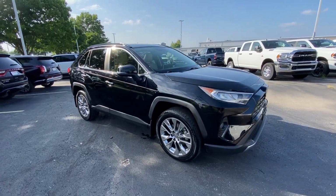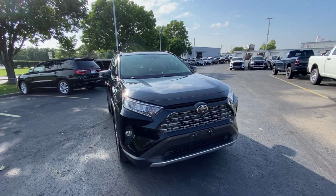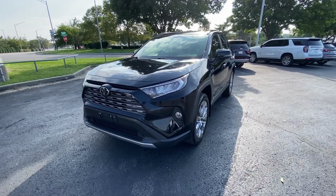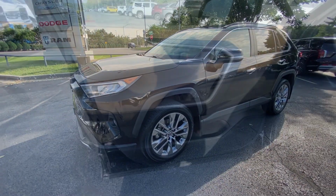navigation system, moonroof, keyless entry, satellite radio, premium sound system, heated mirrors, fog lamps, backup camera, power liftgate. Optimize your driving experience in this rugged yet refined RAV4.